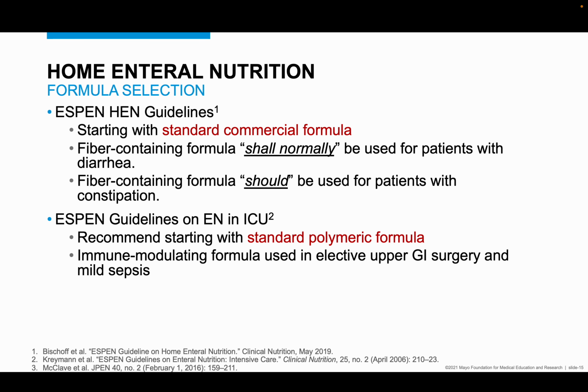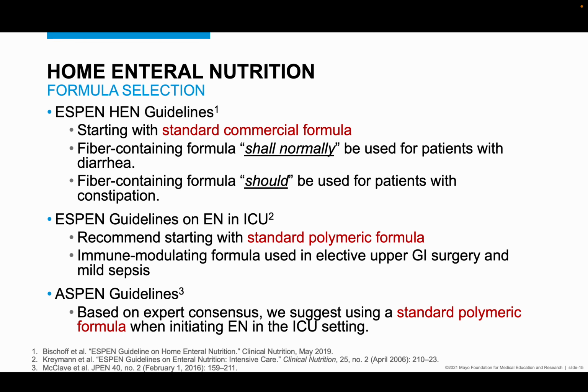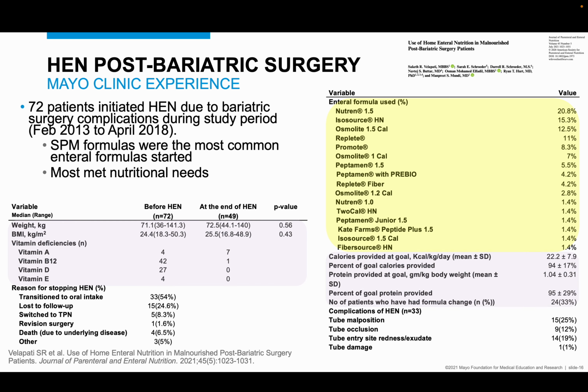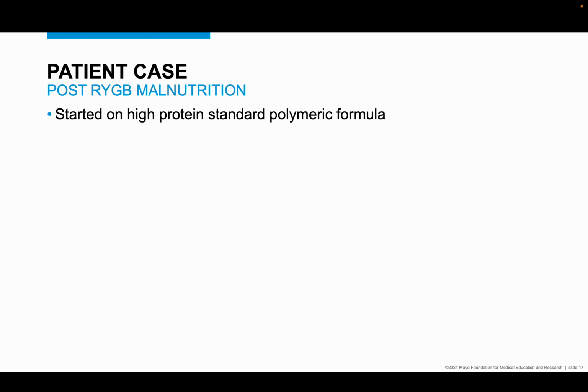The ICU guidelines, both from ESPEN and ASPEN, also recommend starting with standard polymeric formula. And this has been our experience as well. The standard polymeric formulas were the ones we used most commonly in our post-bariatric surgery patients. And what we found is that in most cases, we were able to meet their nutritional needs, but complications were quite common. Tube malposition, occlusion, entry site redness, exudate, or some sort of tube damage, right? These were some of the most common ones that we saw.